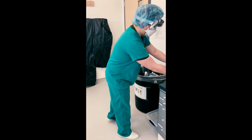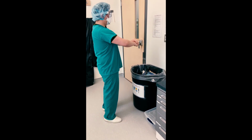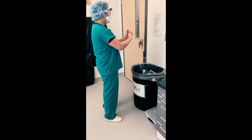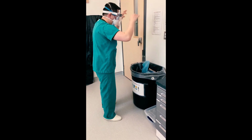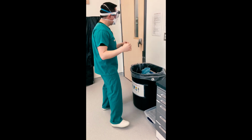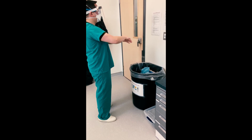Following removal of these contaminated items, hand hygiene is repeated. Now our provider will remove the bonnet and the face shield. You'll want to remember to grasp the rear of the bonnet and the strap of the face shield, as these are the relatively clean surfaces of these items of PPE.